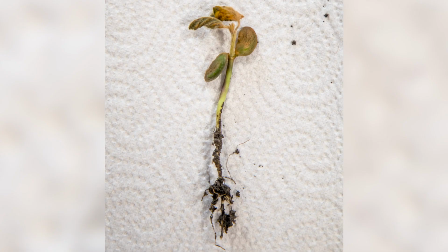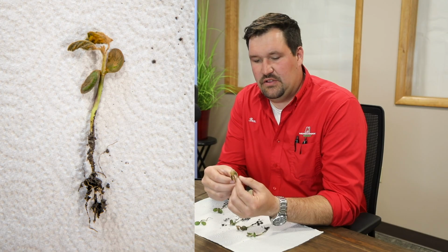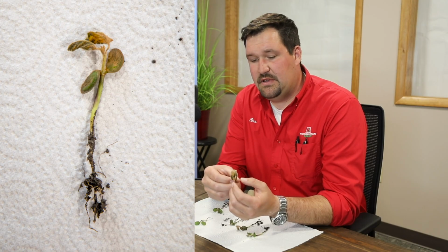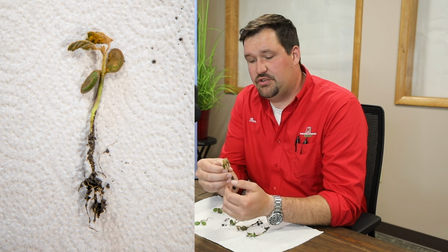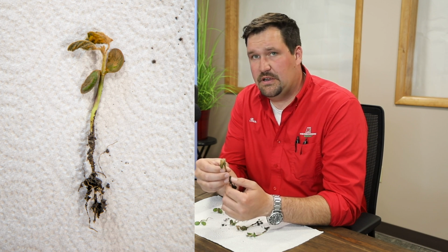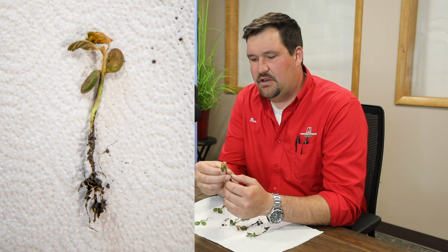About 3 or 4% of the beans look like this out in that field, and the cotyledons are no longer turgid. They've lost all their firmness. They're actually squishy, and this is a bean. If the whole field looks like this, it is going to be an issue. It's probably something that we ought to start looking at, potentially getting replant seed ready to roll.